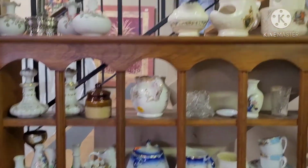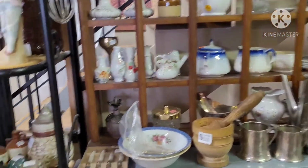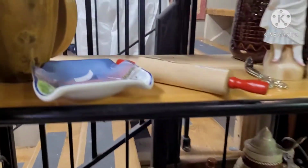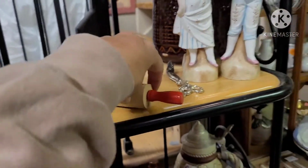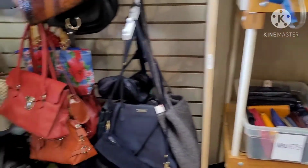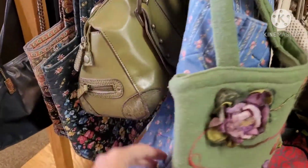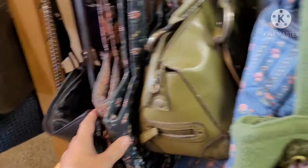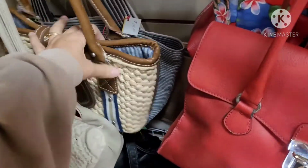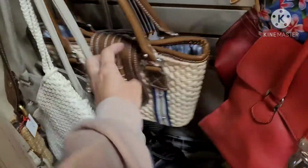And here I just wanted to let you guys see some of the other things back here that they consider to be antiques versus vintage. So they do have handbags, and there's another whole room to the left of me that is filled with men's and women's clothes and shoes and accessories. And I was just giving a quick glance through the handbags here, and I thought that one looked nice because it looked in mint condition.